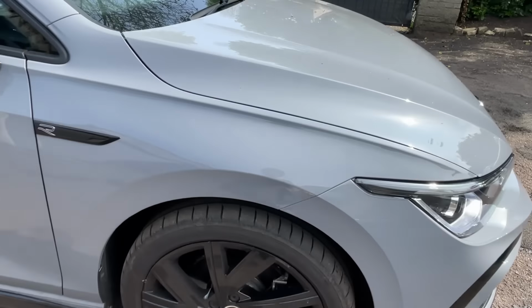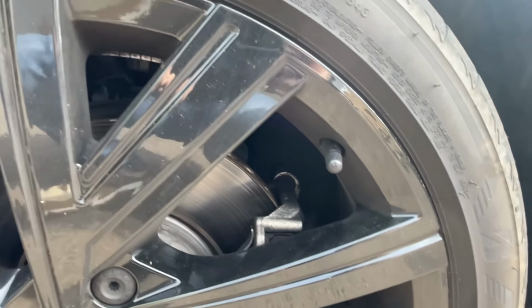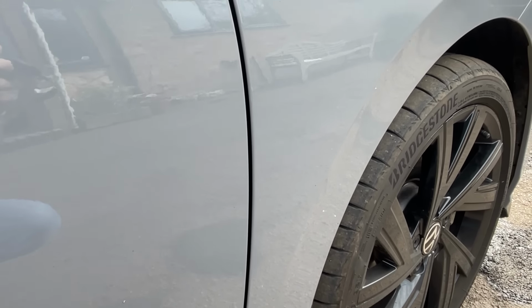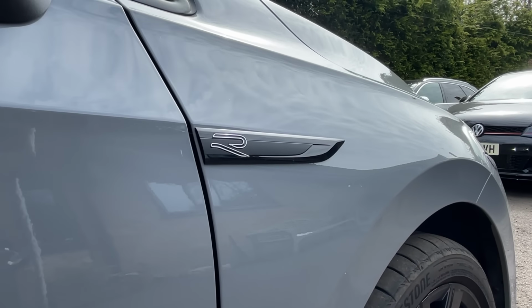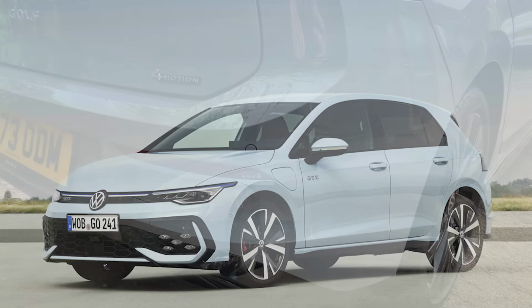Quick look at the brakes, nothing special really. Probably, I think, 312mm, much like you'd get on a 245 Golf GTI. We've got the R dagger badges, which we're going to have to say farewell to because from now on the R-Line will have the R logo on the door, all because of the GTE hybrid and its charging flap, which takes up this position. Thank you, Volkswagen.